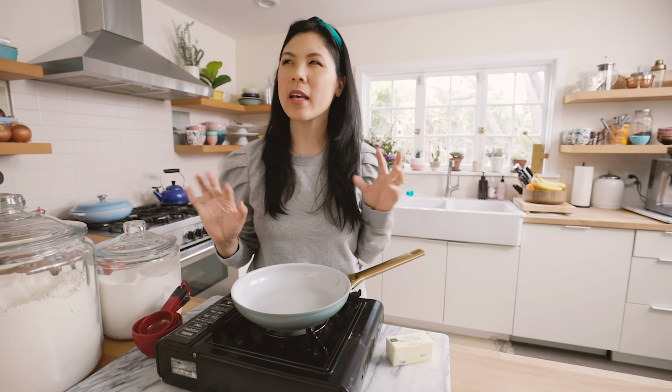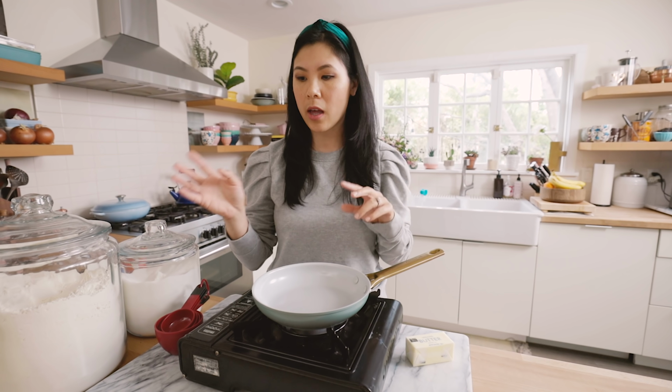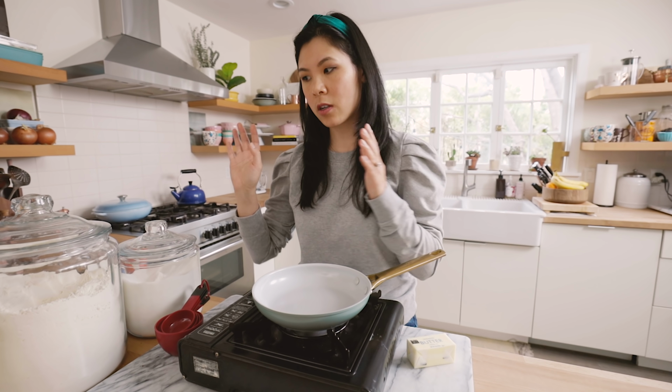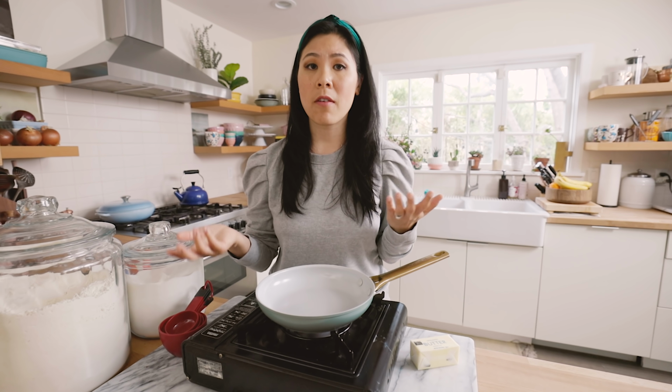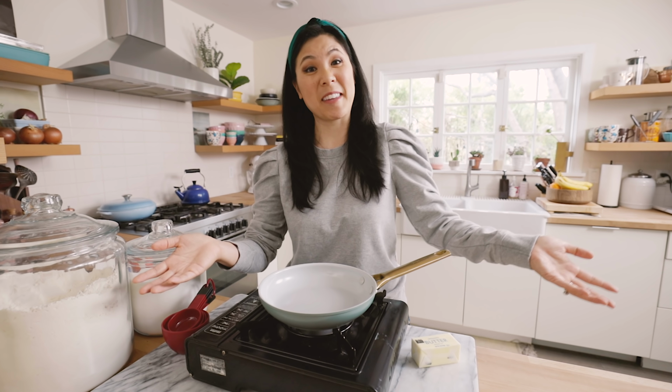I was thinking of making it keto, but I don't know how many of you guys have almond flour at home, so it's totally interchangeable. We're just gonna do it the regular way. And if you are looking for a fun baking project to do this weekend, this is it.